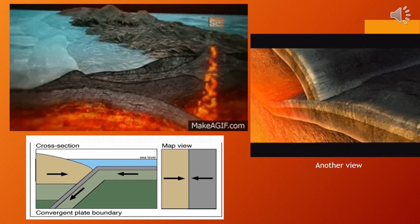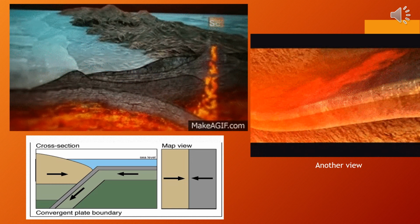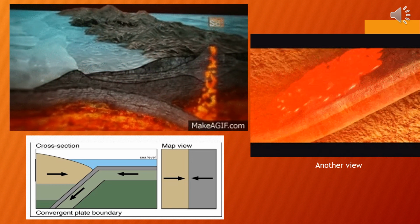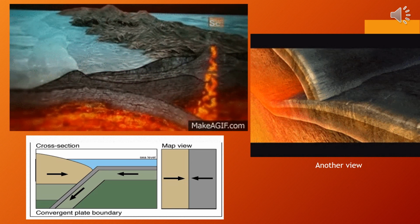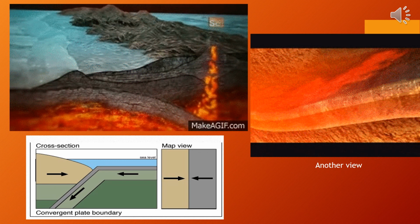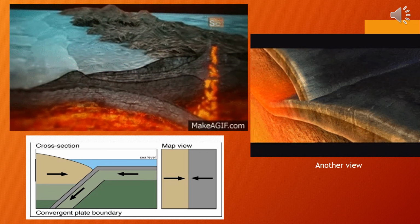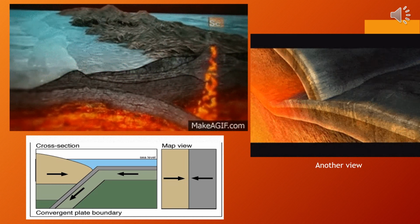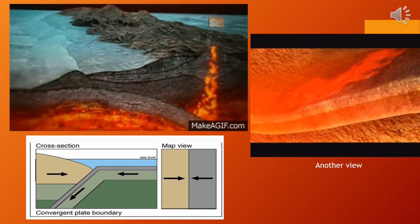As the plate gets pushed further and further, it starts to give off its volatiles, mostly water, and these migrate upward into the mantle just under the overriding plate. The addition of these volatiles to this overriding mantle probably lowers the melting point of that mantle so that magma is generated. Part of the magma may also be generated by the downgoing plate actually starting to melt as it gets into the hotter and hotter interior.